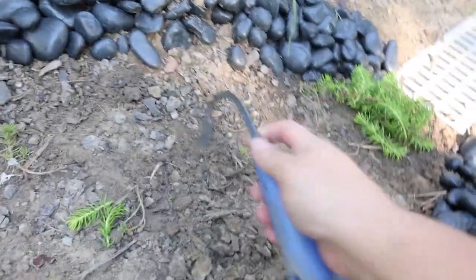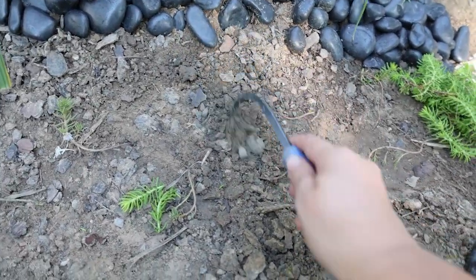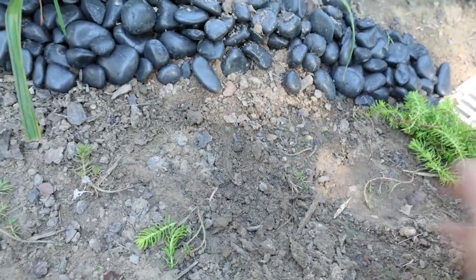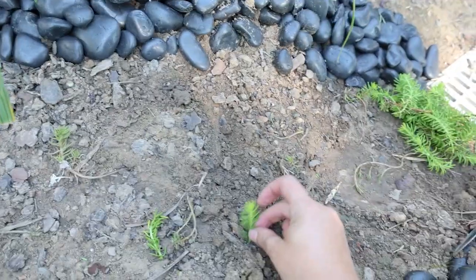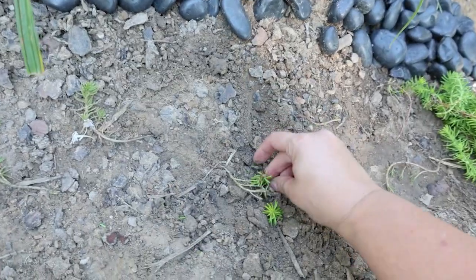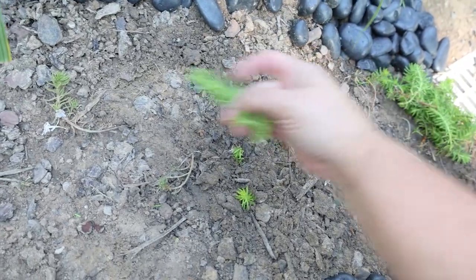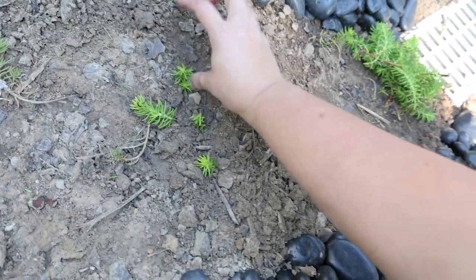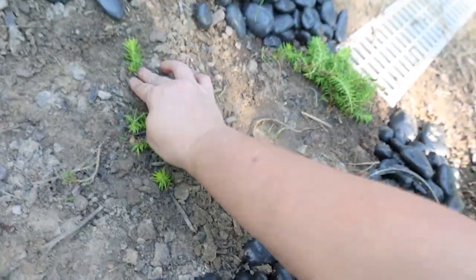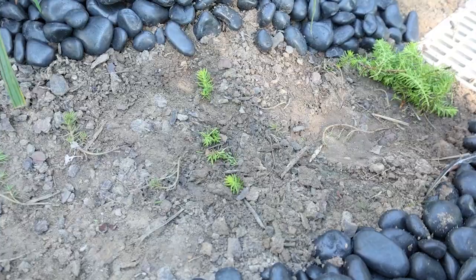This is my Cobra tool that I use to weed. I actually love it, but it also makes a great tiller. So I am just going to loosen the soil and then stick this in the ground and kind of pack some dirt on top of it. I'll go back that way. And those will grow. Again, I've pinched that one in half. Give a little soil around it. And those are planted. So that's how easy it is to propagate these.